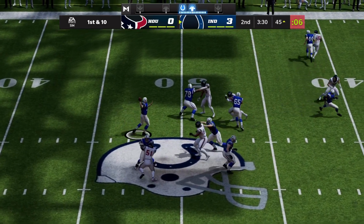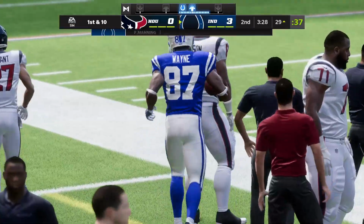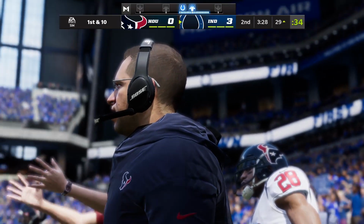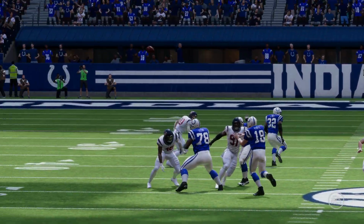Shotgun now for Manning. And this is caught. A spectacular one-handed grab there. Boy, that completion comes with a high degree of difficulty, especially on the catch. Had to look that one in one-handed, able to do so, and ends up picking up a first down as well.